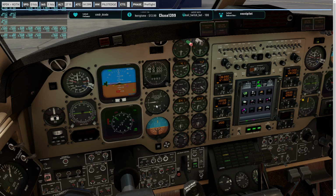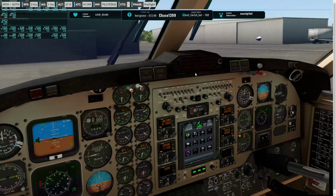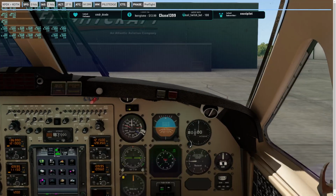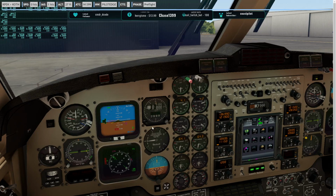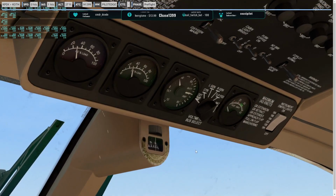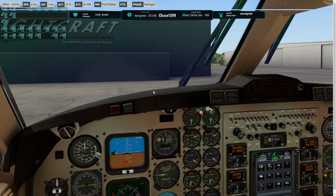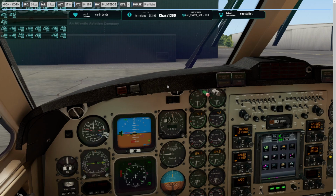Alright, we are current with the Yankee, and the altimeter is 29.99. And we are at 23 feet, so that is correct. Altimeters are set. Altitude checks, and we are facing 195 on the compass, so avionics are correct.